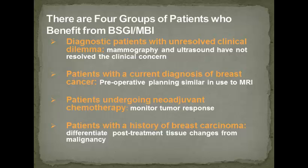The third kind of patients are patients who are undergoing chemotherapy, to monitor the tumor response. And this is actually a very effective technique. I think it's maybe not as quick as the MRI technique in its response curves, although I don't know of anybody who's tried to image 24 hours after injection, but it certainly has been shown to be effective in the tumor response. And then there are patients who have a history of breast carcinoma, who now have had surgeries and radiation therapies and things that can dramatically influence the appearance of their breast tissue clinically, on mammography and on ultrasound, and it can be difficult to differentiate those changes from being new malignancies from being scar tissue or other things. And so it can be a very useful technology for those groups as well.